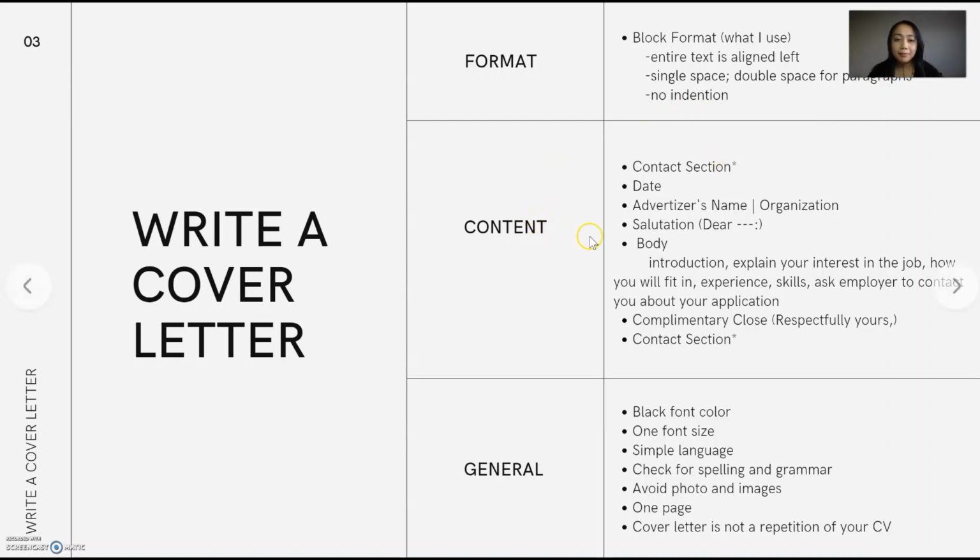Yung content, typical parts of the letter, alam niyo naman to, nag-IELTS tayong lahat. So, alam niyo to, di ba? At saka, I'm not sure sa OET, hindi kasi ako nag-OET eh. Lagay niyo sa section below if did you have to write a letter for OET kasi hindi ako familiar.